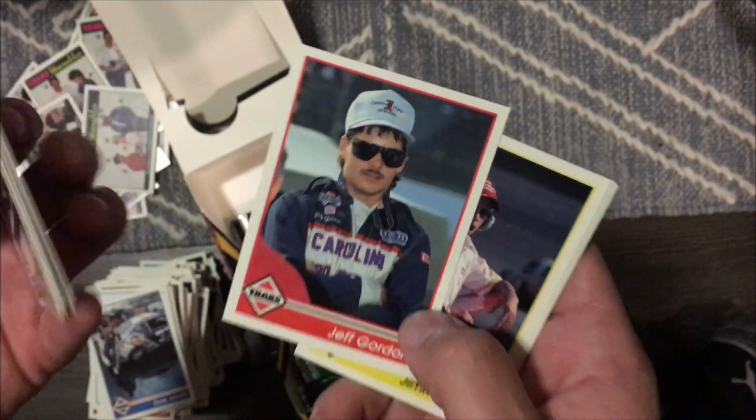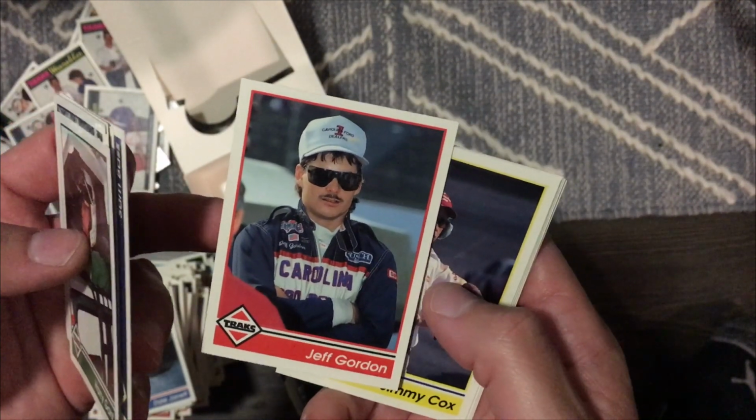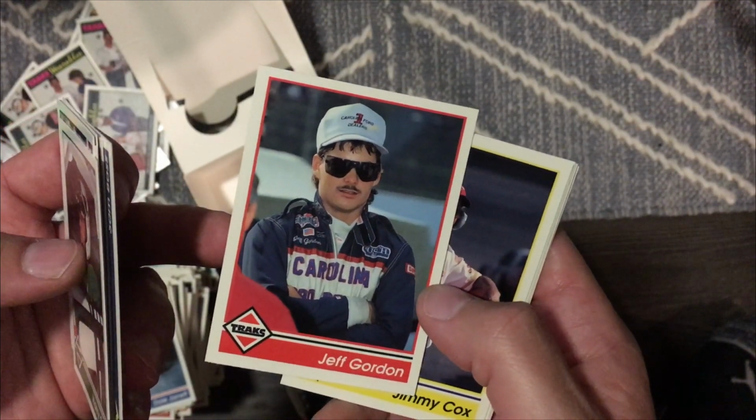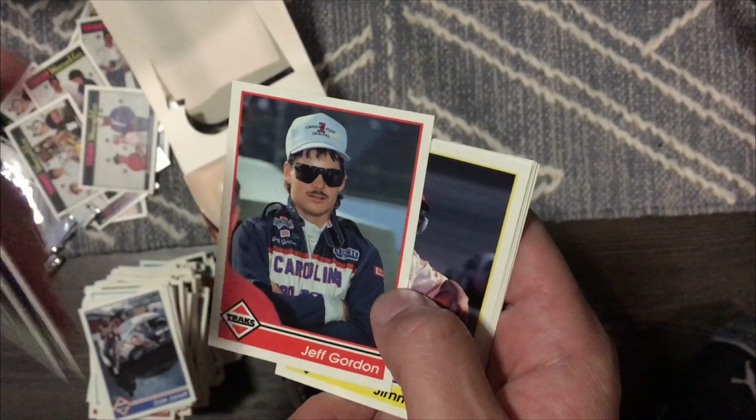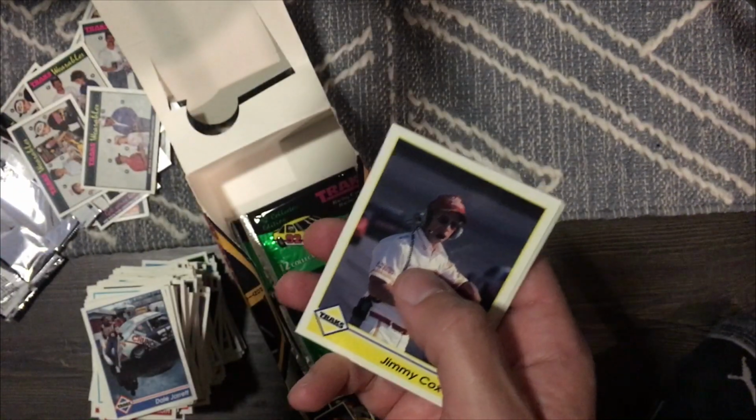There we go. Second year Jeff Gordon card. That one's actually in really good shape. Might be off center slightly to the right, but the corners are really nice. Small ding in the top right. Set that one aside.